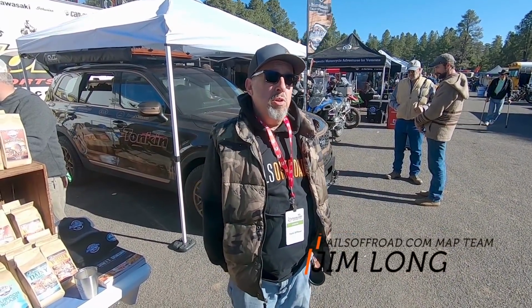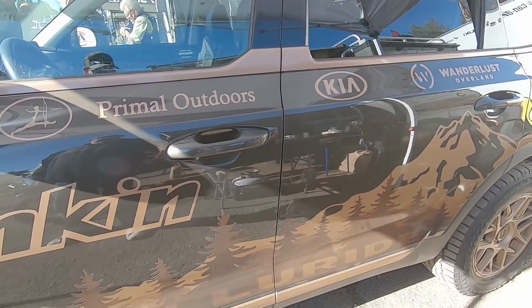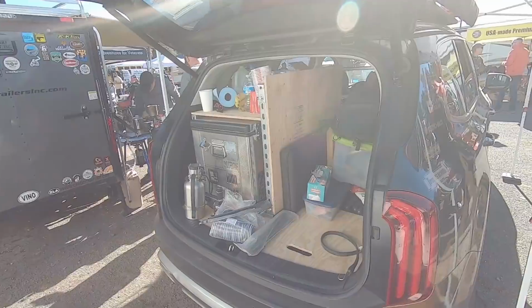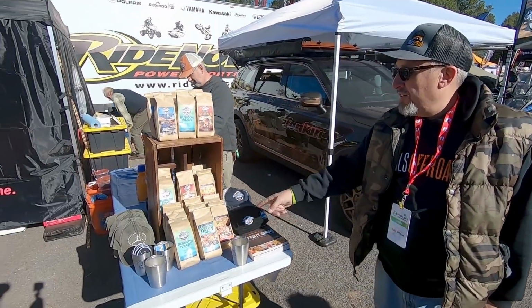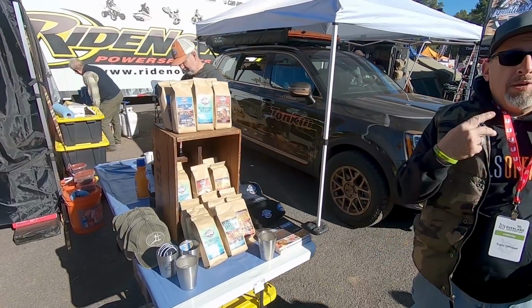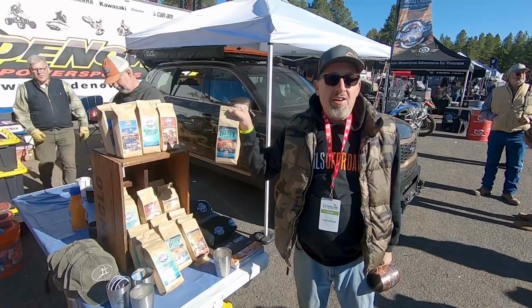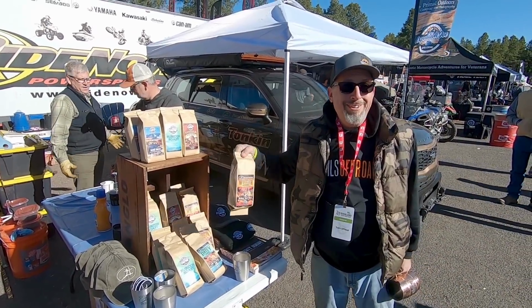Hey, I'm Jim Long. I'm Mr. Jim Bolio on Trails Off-Road, and one of my 2 favorite things, this is actually probably my favorite, is the Primal Off-Road booth. This is his Kia Telluride that he's trying to turn into an overlanding rig. But what he has is coffee, Daisy Coffee and Wheeler Coffee, which are named after his 2 dogs. And today, I'm going to pick me up a bag of Daisy Coffee for me, and probably a bag of Wheeler Coffee for Todd.